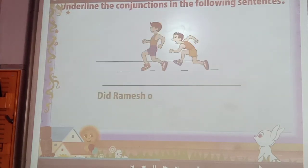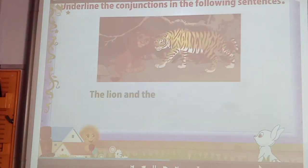Did Ramesh or Mohan win the race? The lion and the tiger are wild animals.